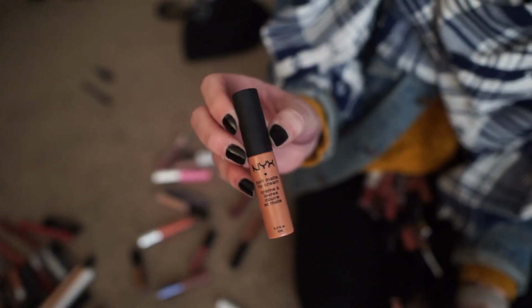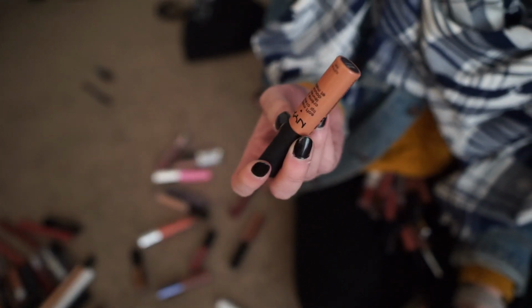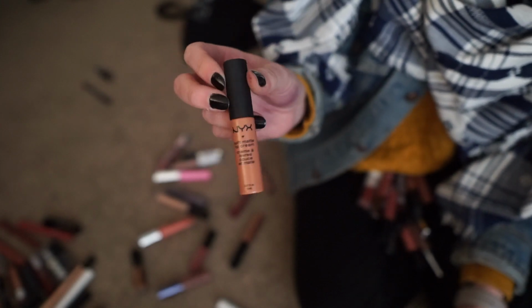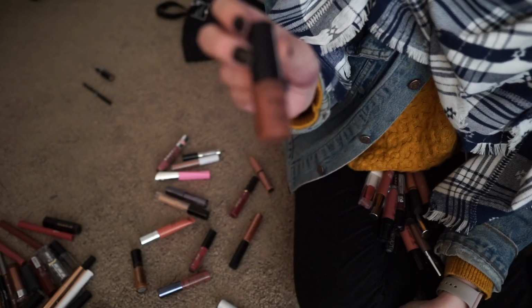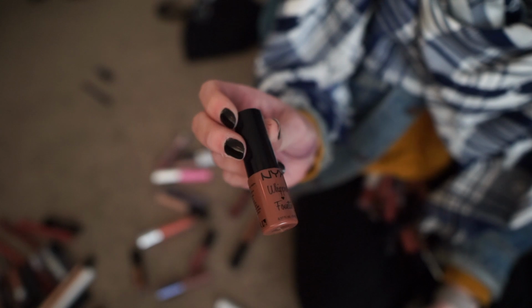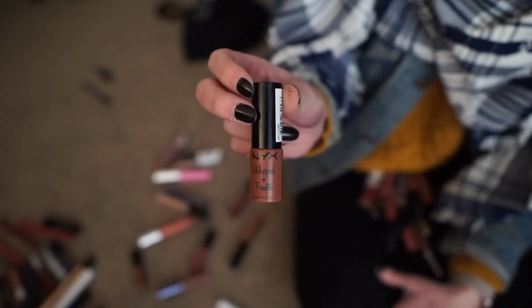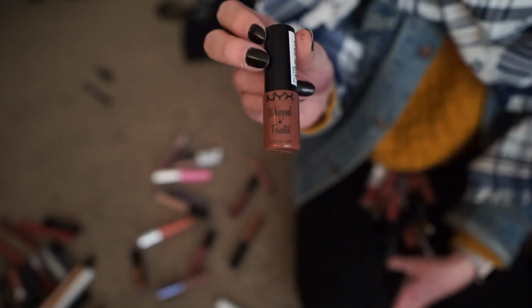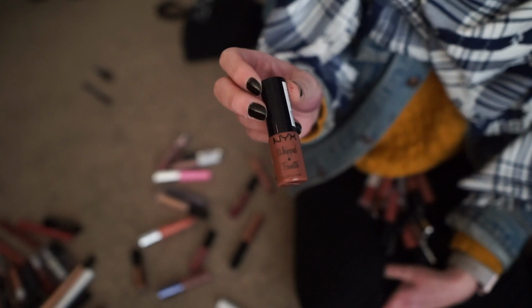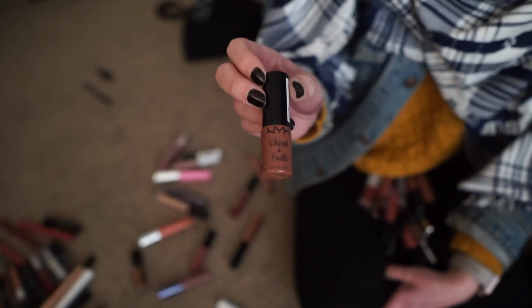This is the Soft Matte Lip Cream, and this is in the shade Stockholm. I've had this for a really long time, and I think this is just about gone, so I'm gonna get rid of this one. This one is pretty cool. It's the Whipped Fondant, and it's a lip and cheek combo. I love this shade on my lips. It's so pretty. I haven't really used it on my cheeks a lot. I think I tried it once or twice, but I'm keeping this.